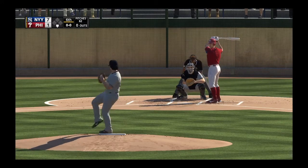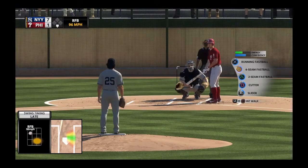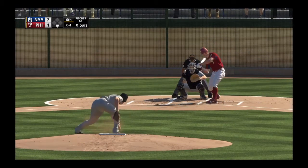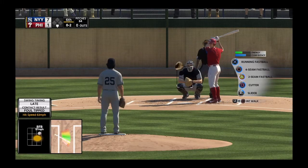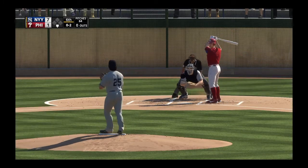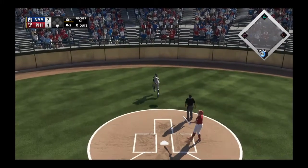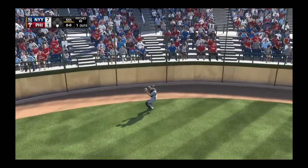Stepping in now, Adam Rosales. As he'll go after the first pitch to him and comes up empty, it's strike one. He was a strikeout victim in his first try. Popped him up. Van moving to his left. One out.